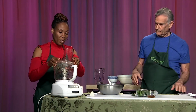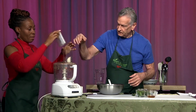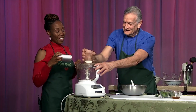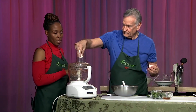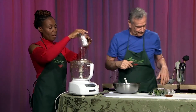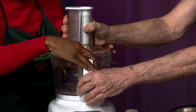Will that be enough onion to get a good slice? We'll find out. Keep it straight like that. Maybe we can slice that. No, we'll put it in like that. That's much better. All right, so we're about... Slice it. Okay, you can slice it by hand. Probably would have been faster if we sliced it by hand.